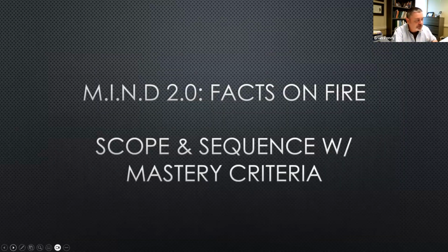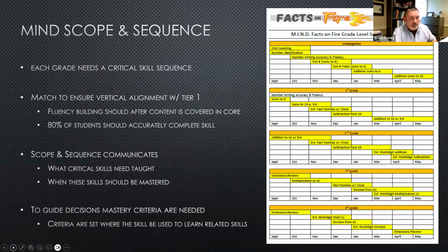Okay, so the scope and sequence. Each grade needs a critical scope and sequence. Anyone that has ever heard me talk, I think this is the number one biggest problem in math education, that we teach way too much, way too fast, and that we're really doing our kids a disservice by not just saying, here are the things that are really important. And not only do you need to know how to do them accurately, but you need to know them with automaticity.